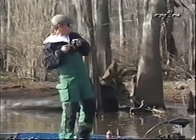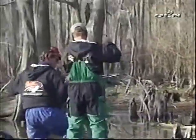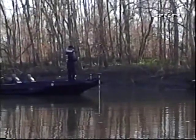The Atchafalaya Basin is the biggest and most complex fishery on the FLW Tour this year, but anglers knew it held fish everywhere. Matching quality and quantity would be the key to making it past the first 2 days and into the top 10. Japan's Marizo Shimizu had a good start, a 2-pounder on the way to a 5-fish limit.